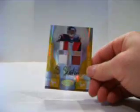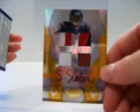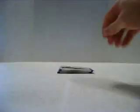Nasty Steve Slaton numbered out of 25 dual patch or triple patch football auto for the Texans. Sick. That's numbered out of 25. Three more packs, one more hit. Race against the clock over here. Got a Limas Sweed insert out of 100, I think, for the Steelers. We got a Jonathan Stewart jersey for the Panthers out of 250.